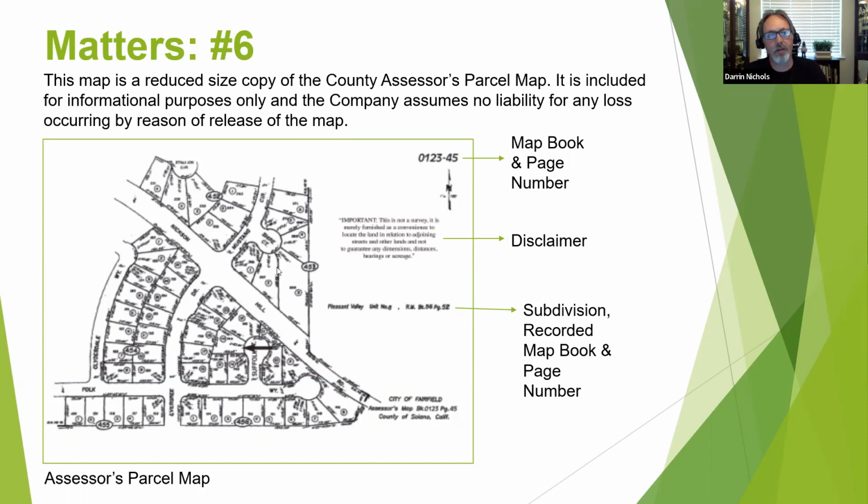Attached to the preliminary title report, you're going to have a map. This is a copy of the assessor's parcel map. Up in the right-hand corner, it says map book and page number. This is map book 123, page 45. Then it has just a basic disclaimer, because we don't insure as to the square footage or the acreage of the property. We insure as to the legal description itself. So that disclaimer is just stating, more or less, we take no responsibility if the footages are off on these lots. And then it has the subdivision recorded map book and page number.